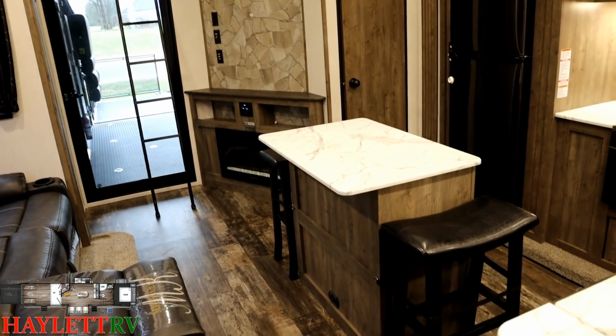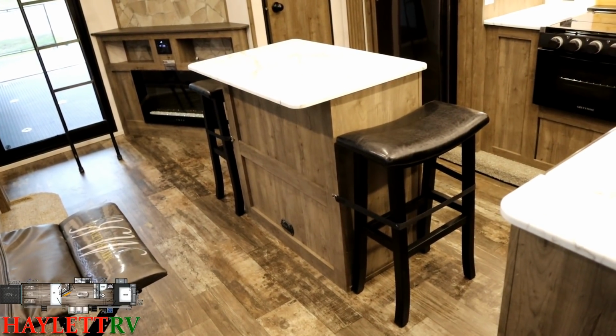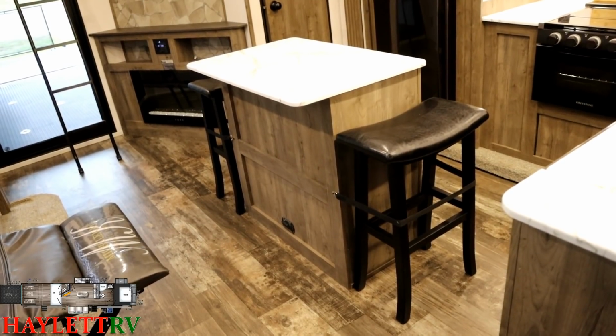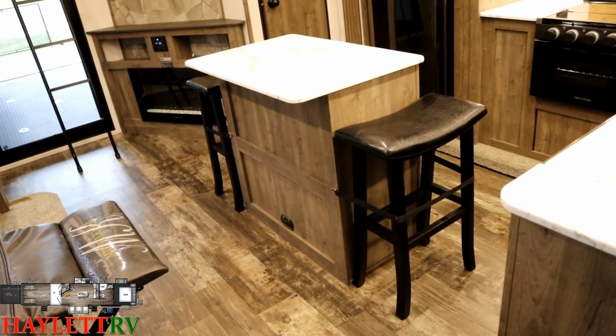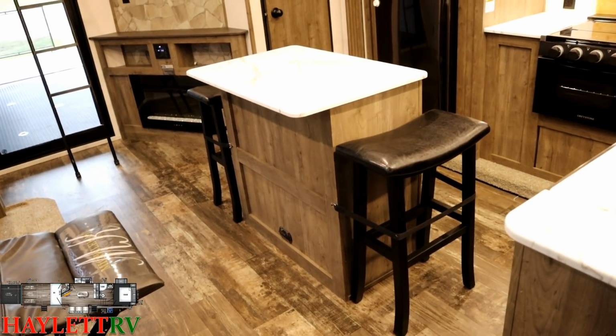So, like the island, for instance, you see how this one's a little bit bigger, so they included a couple of these little stools that are strapped against the side. So you got more places to sit. You know, you could eat at it, you could just use it for prep space, and I like the fact that it doesn't have a sink buried into the middle of it.